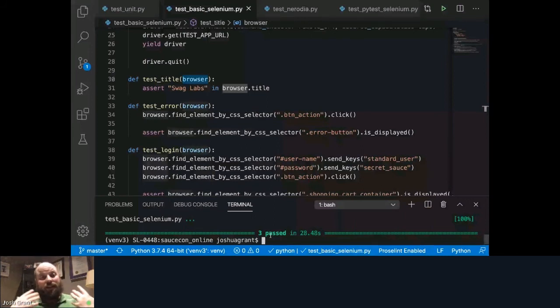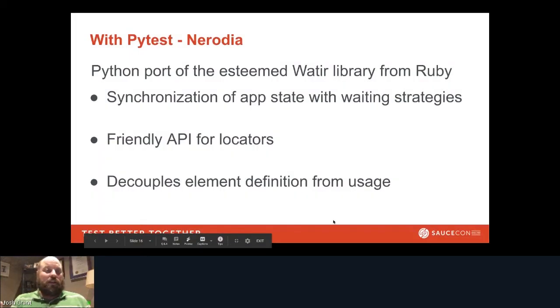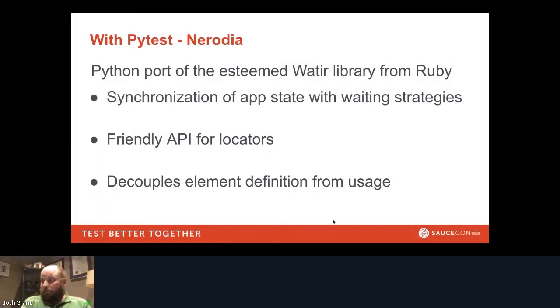So let's take a look at some ways we can iterate on this idea. What are some libraries or utilities that are out there right now in the wild for PyTest? I'm working with Selenium and Sauce Labs, both of those examples. So let's talk about Nerodia. I like Nerodia. Nerodia is a Python port of the Watir library from Ruby.